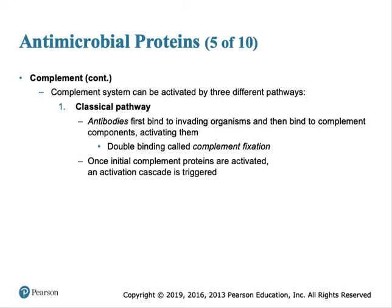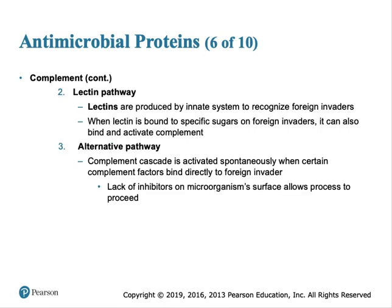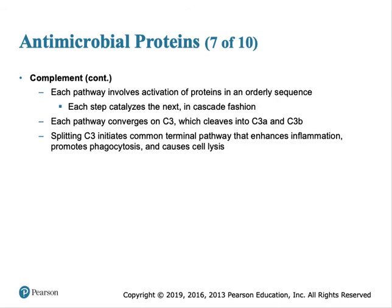One of them uses antibodies to surround the foreign substance. We'll talk about antibodies more next week, as they come from the B lymphocytes, the B cells. And that helps to get things prepared for the complement proteins to start breaking down the bacteria. We'll skip over that because, like I said, I don't expect you to know the distinct differences between complement. But each pathway in complement involves activation of proteins in a very specific, orderly sequence. So the first step catalyzes or helps to make ready the next step, and it keeps happening in a very specific order.